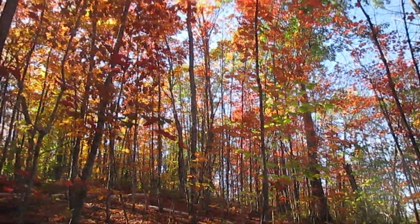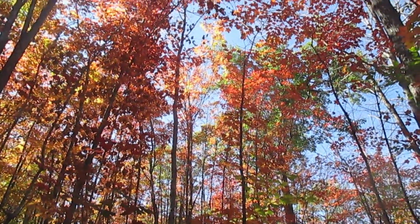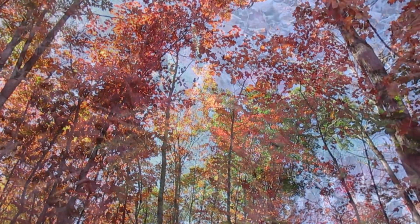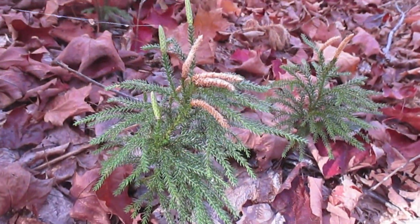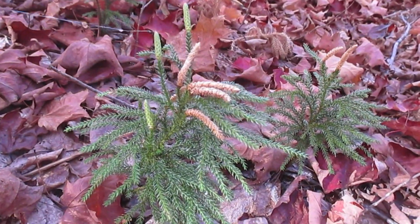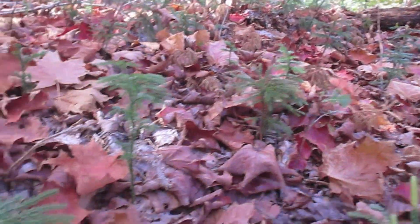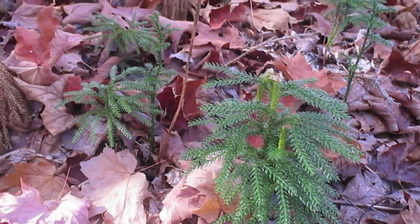Oh, there's some gorgeous color right there. Splendid. And here's another type of club moss. Fair bit of it right in this section here.